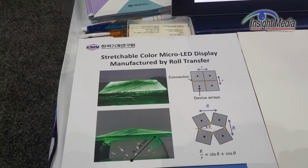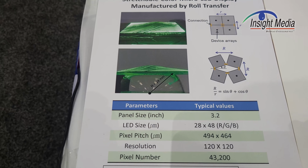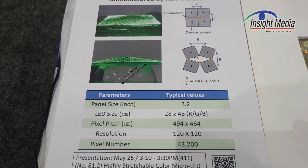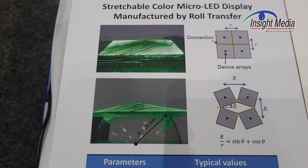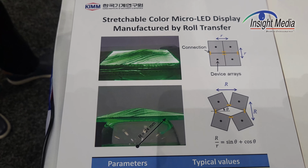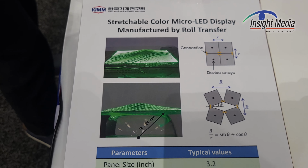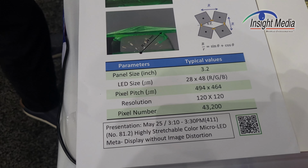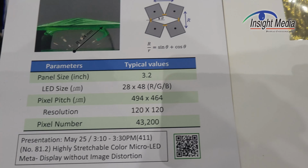So they've developed this IMID-based material that is transparent and flexible, using some of this new connection technology here. It's also a roll transfer process. I guess it's not roll to roll, but it's a roll transfer process. So they developed several prototypes here with some of these pixel values.